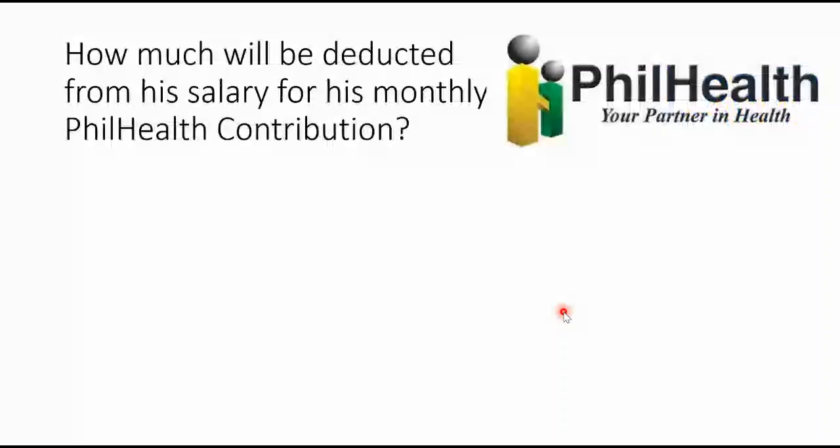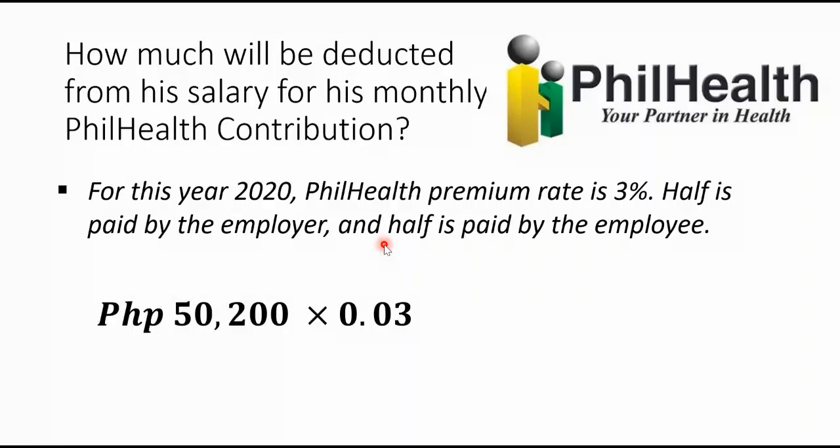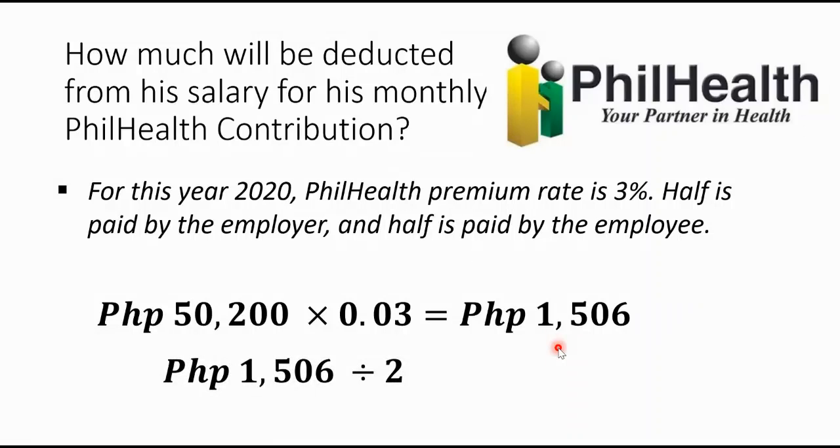Next deduction would be the PhilHealth contribution. For this year, 2020, the PhilHealth premium rate is 3%. That means the 3% will be cut in half: one half will be paid by the employer, and the other half will be paid by the employee. So, 50,200 times 0.03, or 3%, is equal to 1,506. This should be the total contribution of Earl. However, this has to be divided by 2. So 1,506 divided by 2 is 753. So 753 will be deducted from Earl's monthly income.